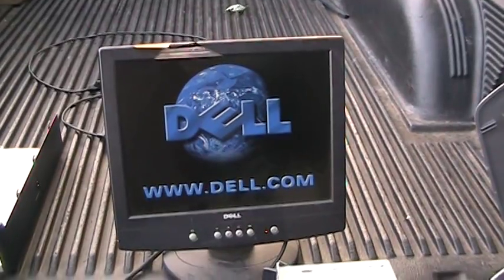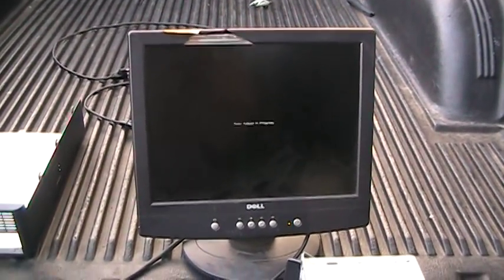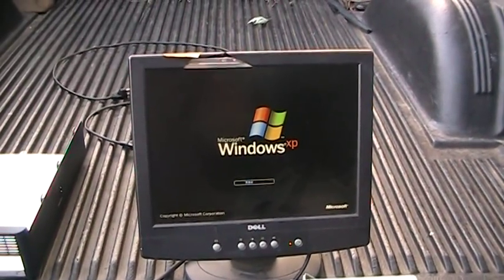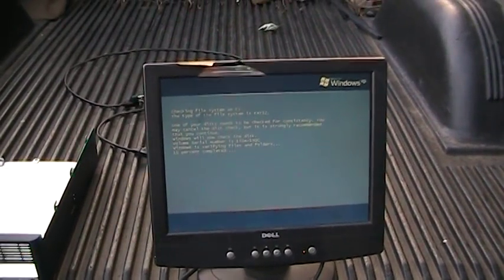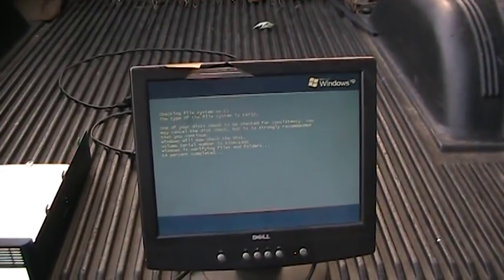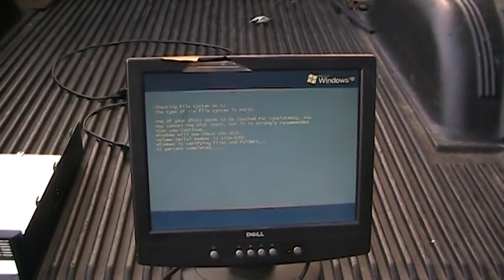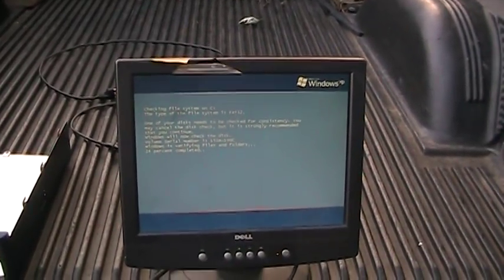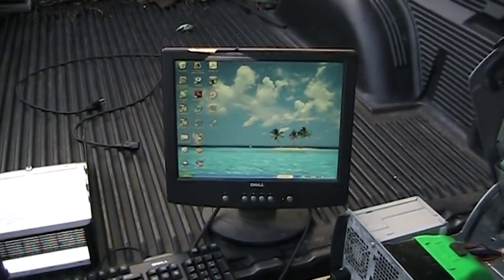Okay, there's our Dell logo, and we'll see if this thing actually does manage to boot. There we go, Windows XP, ta-da! Checking the file system on drive C. Didn't even ask me if I wanted to cancel the disk check, just went and did it. So rather than having you sit through all of that, I'll be back in a moment, thanks to the magic of video editing. And there it is, folks, up and running at long last.